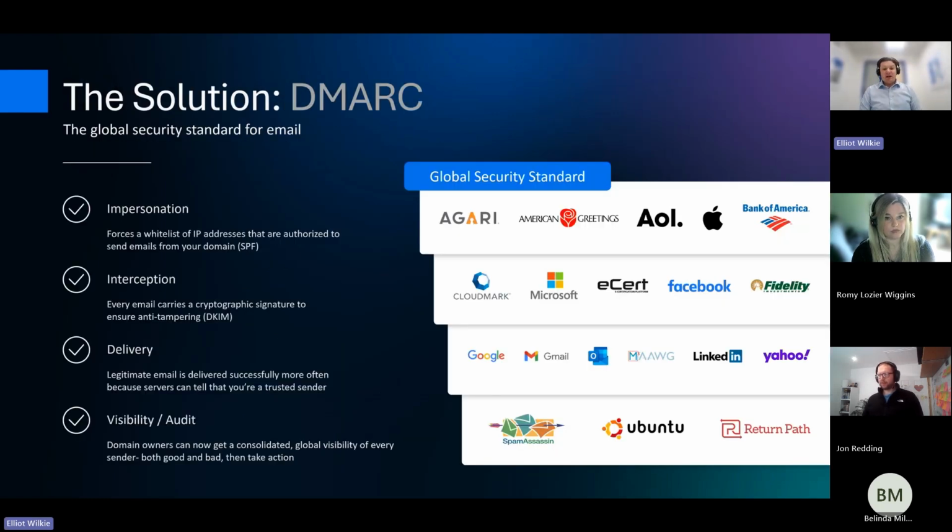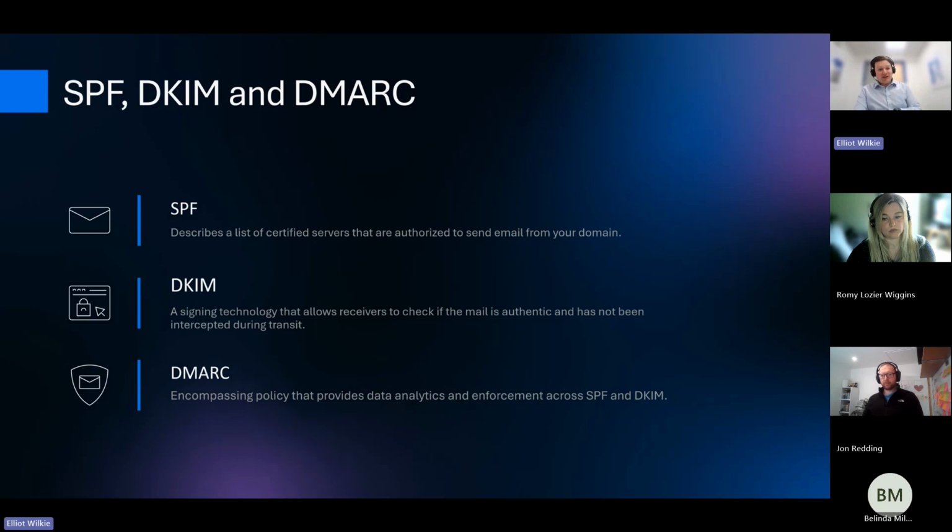Now, DMARC encompasses those 4 key pillars that I talked about earlier on: impersonation, interception, deliverability, and visibility. I'll be going into the DMARC standard in a bit more detail in just a second, but it has come about to ensure that all 4 of those key pillars are covered under the single umbrella of DMARC itself. Now, what DMARC is, unfortunately, I cannot explain without first giving you an understanding of a couple of other acronyms, and I'm very sorry about this. Cybersecurity is full of acronyms, but I'll explain them at a very high level, so we should come out of today's webinar with a good understanding of what's happening with each of these 3.